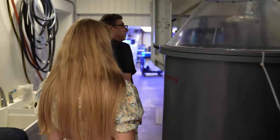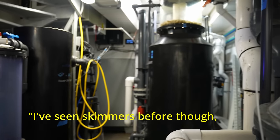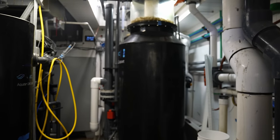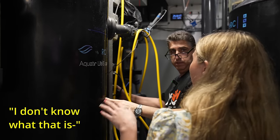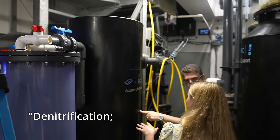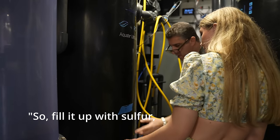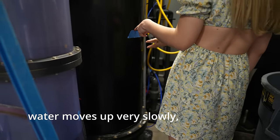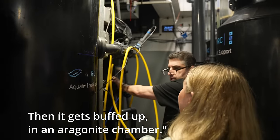So there's two huge skimmers. Oh my god, I've had some skimmers before, but those are two big ones. They're twins. It's a sulfur reactor. I don't know what that is. Denitrification. Okay, right. No nitrate. So you fill it up with sulfur. Water moves up very slowly. The bacteria stay in the sulfur. Then it gets buffered up in the aragonite chamber.